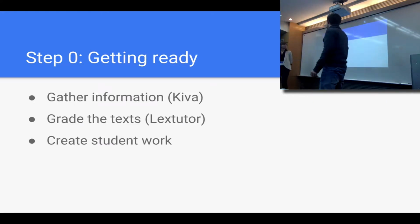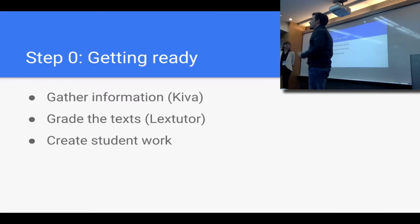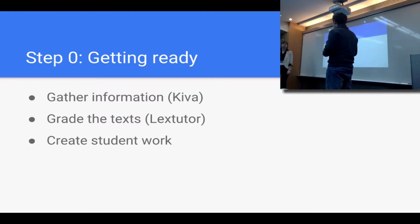And then finally, create student work. Originally I said create student worksheets, but I eliminated that, thinking that what we have prepared is paper-based. But if you have an e-learning classroom, if you're able to use computers, then I think that these materials could be modified to be done in some sort of discussion room or online environment.